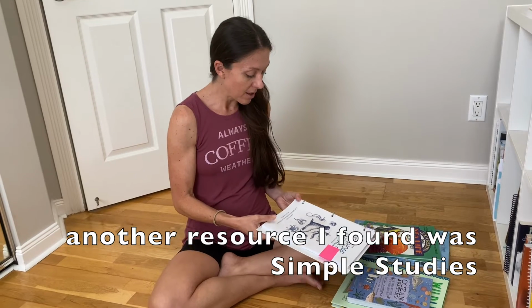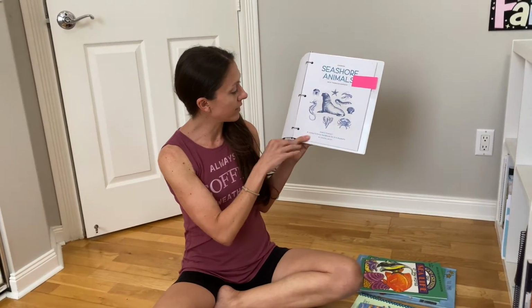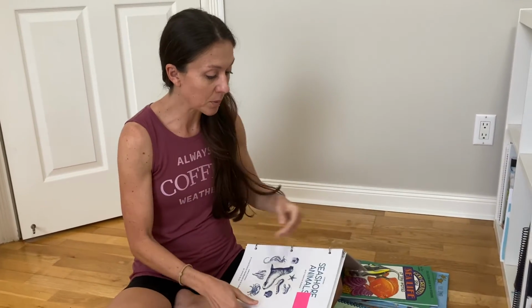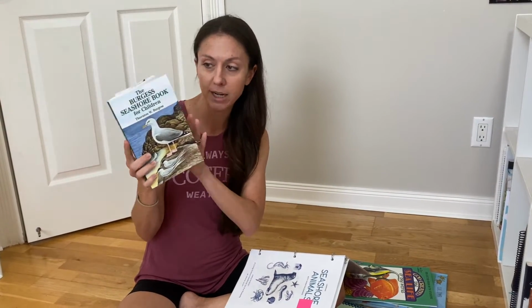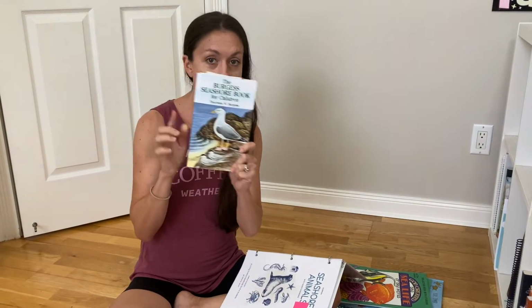The other resource that I came across was Simple Studies. So I got her, and again I'll give a link. She has a seashore animals unit study. So that's what I got, and she does it with this book. Her plan is that you read, I believe, a chapter, or maybe it's 2, I can't remember, out of this book.